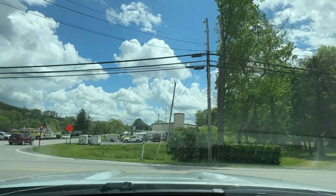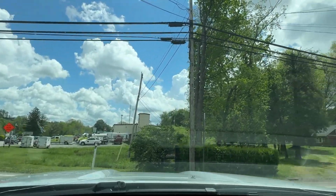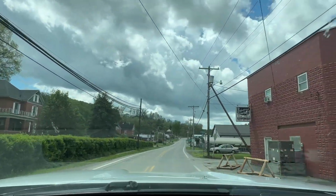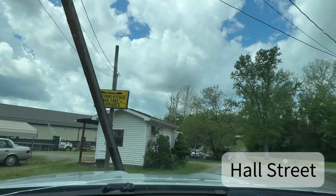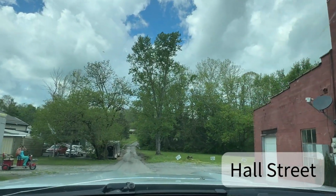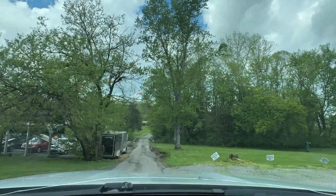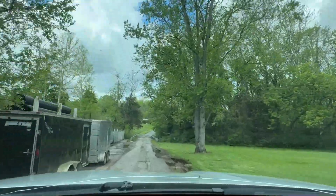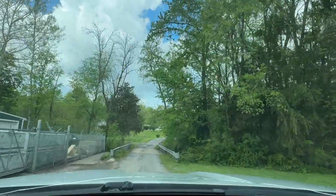Okay, so leaving the Flying Dogs parking lot, I'm going to turn back onto Main Street. I'm just going to show another small residential area. I'm going to turn right here past this building onto Hall Street. And I'm just going to make a loop from Hall Street to Harper to Center to Price Street to Dean Street back to Hall and come back out onto 19 or Main Street.